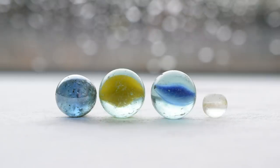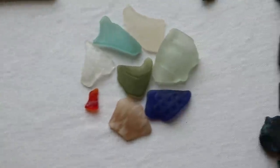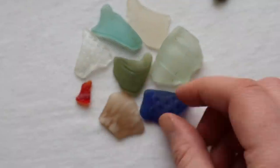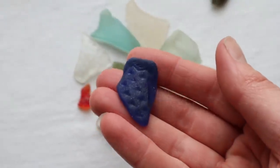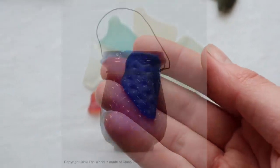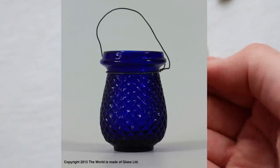And this is half a cobble marble. Yeah, modern cobble. We got pretty glass, tiny bit of red. And I think this is part of an old Victorian Christmas decoration, like a Christmas tree decoration. The little cups that they put the candles in.